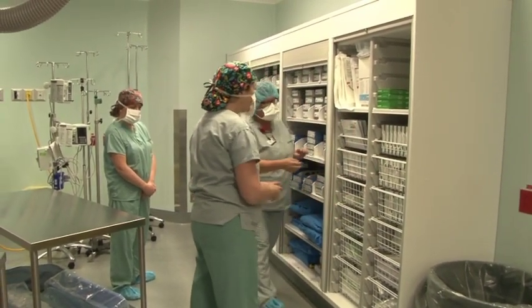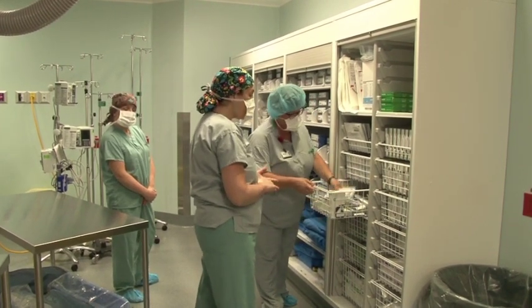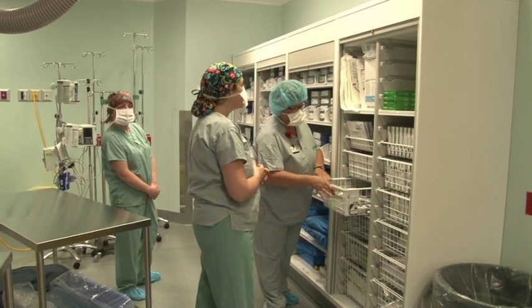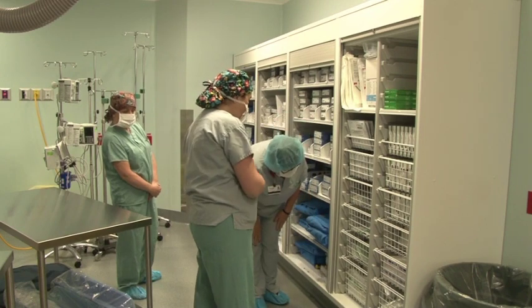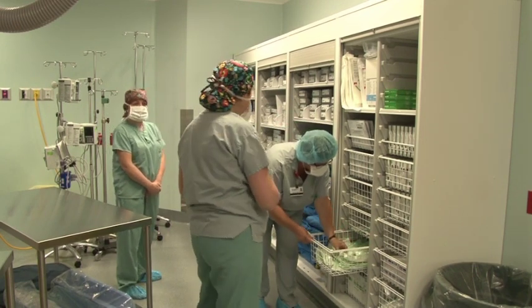But most of our supplies that we need for a routine procedure are here. Everything from cautery to sheaths to gauze, any of our cleaning preps, and an extra forceps.